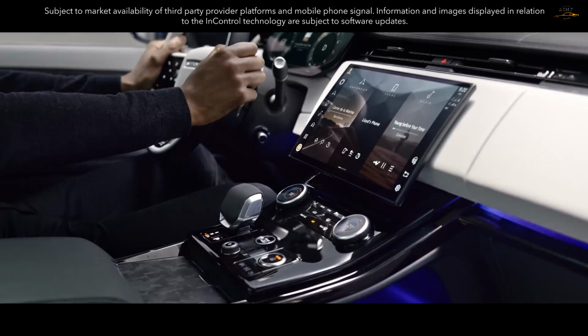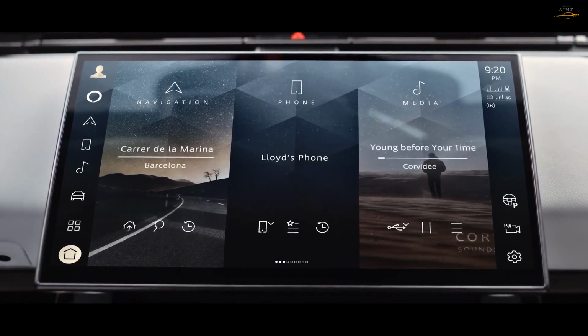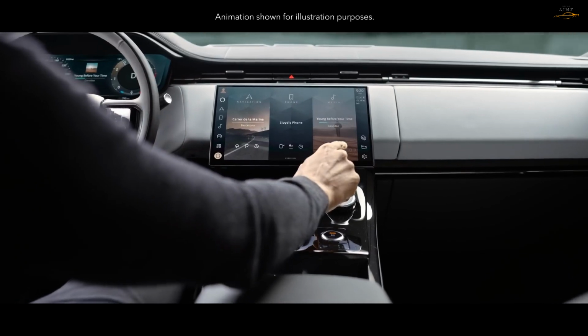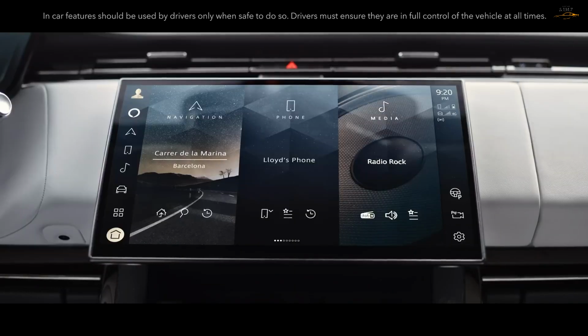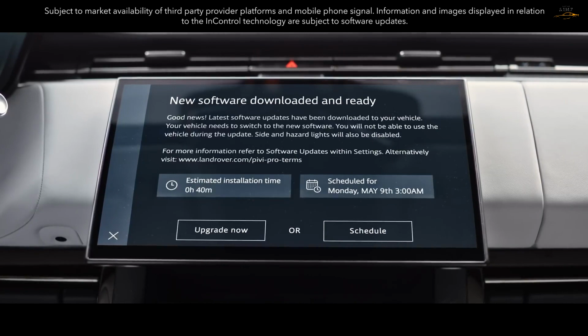The Pivi Pro infotainment system features a high-resolution 13.1-inch flat touchscreen at the center of the innovative instrument cluster. Controlling everything, from the route to media to vehicle settings, it also remembers the driver's actions and distributes all information across devices, truly replacing the driving assistant.